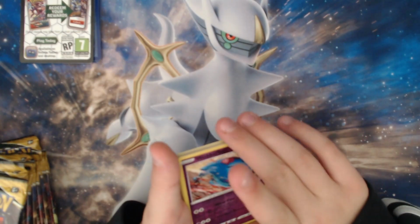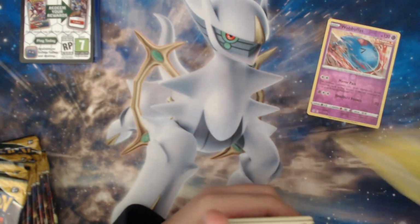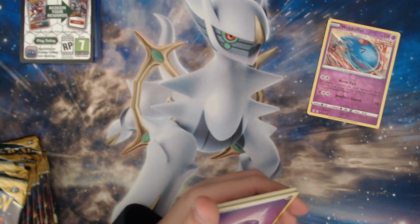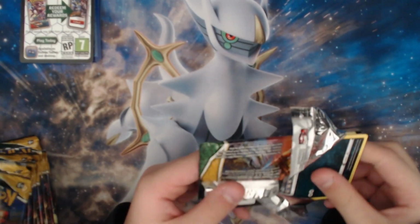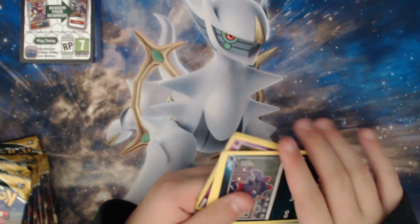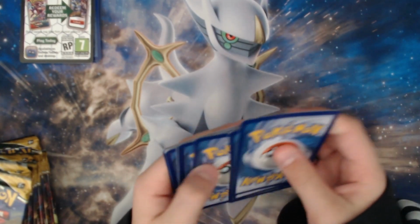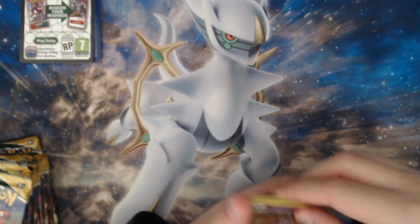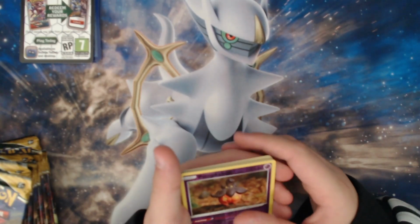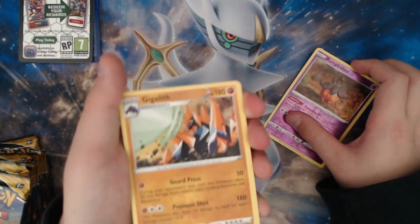We got a Wobbuffet and a rare Drampa. We got a Pumpkaboo and a rare Goliath.